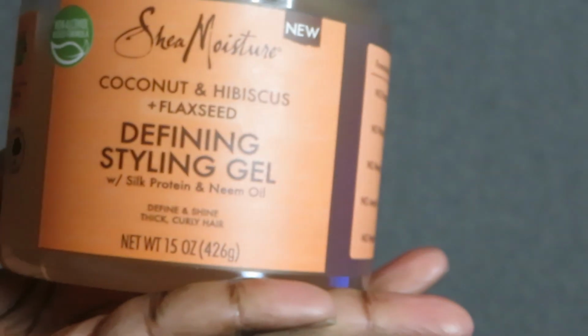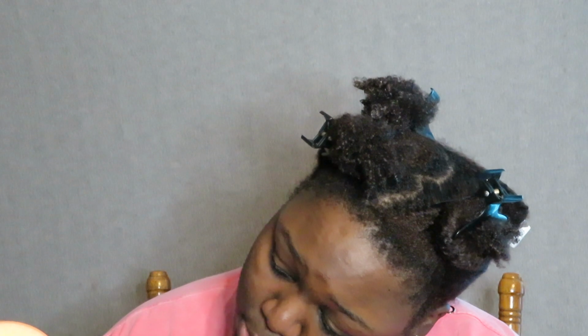Okay, it's formulated without parabens, phthalates, mineral oil, animal testing, and petrolatum. So it smells just like the Curl Enhancing Smoothie, which is good because the smoothie smells great.